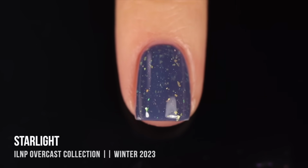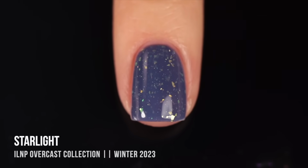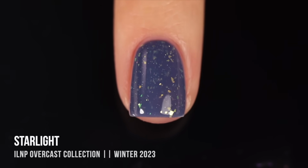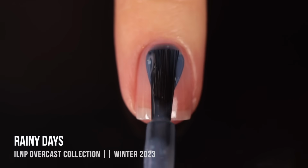I thought 2 coats was just a little bit patchy, but in 3 coats it did give me full coverage, and you could still see the layers of all those flakies, and it was just super stunning on the nail. It feels like a perfect dreary kind of winter shade. Now the final 2 polishes I thought were a little bit different from the rest of the collection.